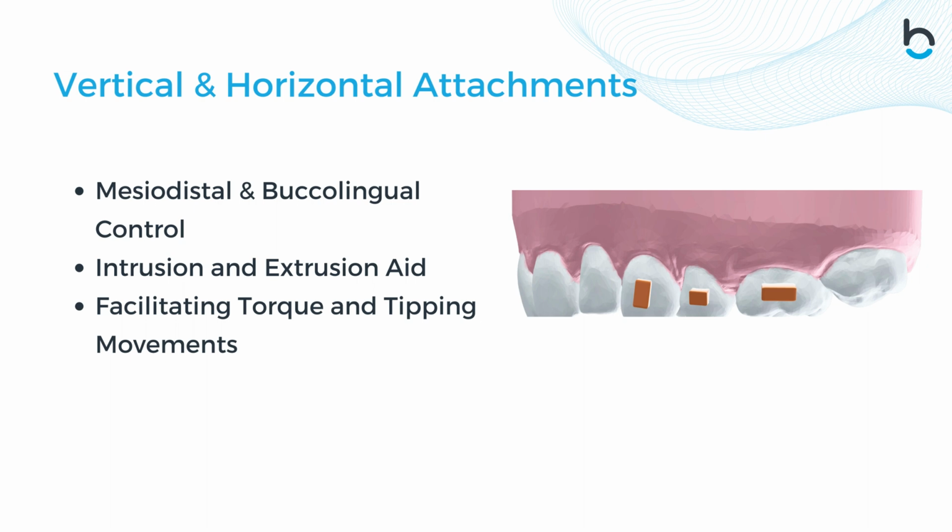Within the vast realm of orthodontics, the precision with which we move teeth is pivotal. Vertical and horizontal attachments serve specialized purposes in achieving this precision. Let's dive deeper. First, we have the vertical attachments. These primarily aid in mesiodistal movements. Think of the tooth shifting either towards the front or the back of the mouth. Moreover, vertical attachments can assist with intrusions or extrusions, that's moving the tooth up into the bone or pulling it out.